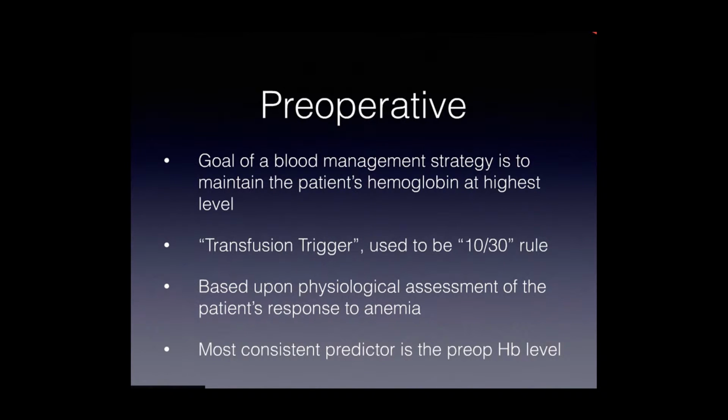So there are 3 different ways that we can approach orthopedic patient blood management. Obviously, they're simple: before surgery, during surgery, or after surgery. Each one of those has its inherent issues that we need to deal with. So I'm going to talk a little bit about before surgery.